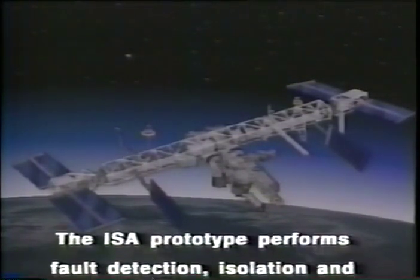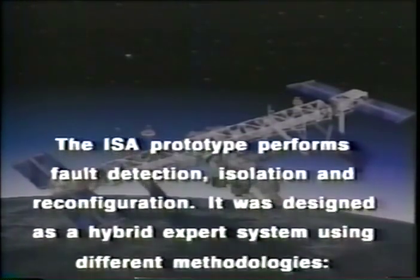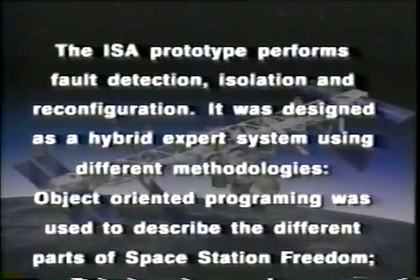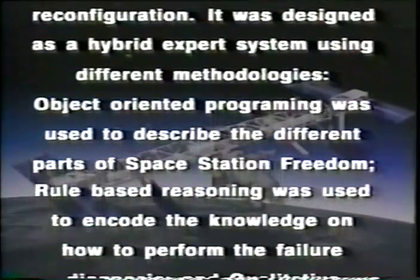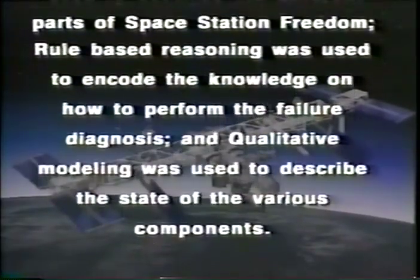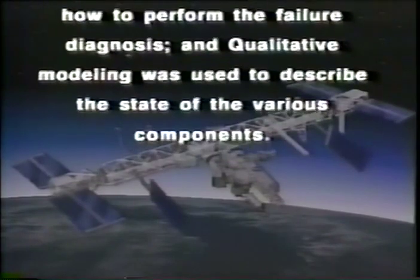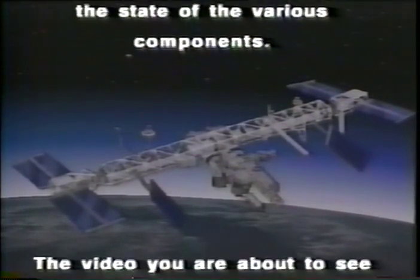The ISA prototype performs fault detection, isolation, and reconfiguration. It was designed as a hybrid expert system using different methodologies. Object-oriented programming was used to describe the different parts of Space Station Freedom. Rule-based reasoning was used to encode the knowledge on how to perform the failure diagnosis, and qualitative modeling was used to describe the state of the various components.